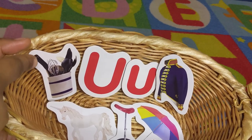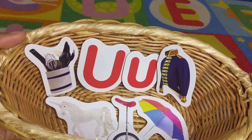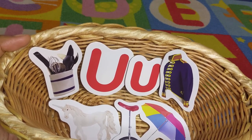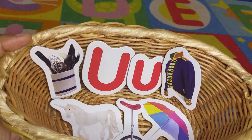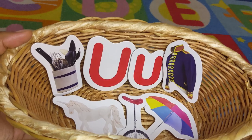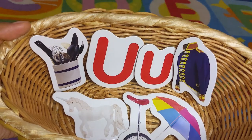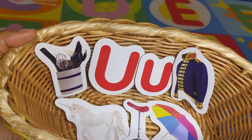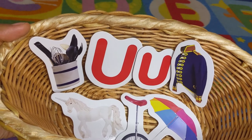This is a U word, and it's very useful. We use these things to help us eat and cook. This is the U word, utensils, and it starts with the long sound, U. Utensils is a U word that we use. Look at the next U word in our basket, unicorn. Unicorn's another word that starts with the long sound, U. Unicorns are beautiful pretend creatures. They sort of look like horses, but they have long horns on top of their heads.